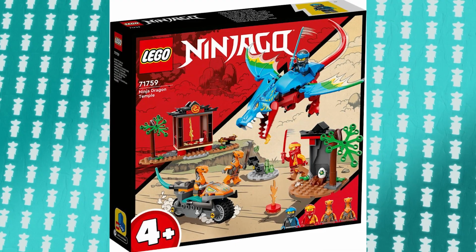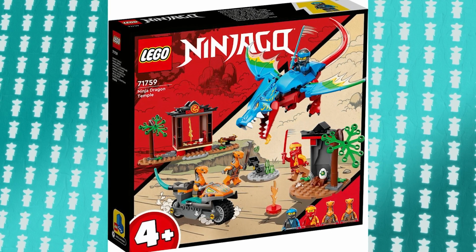Titanium Taco here. Today, I'm gonna give you guys my thoughts on the new Summer 2022 Ninjago sets. And these sets, I do believe, are coming out June 1st, so get your wallets ready. So the first set we have here is 71759 Ninja Dragon Temple.